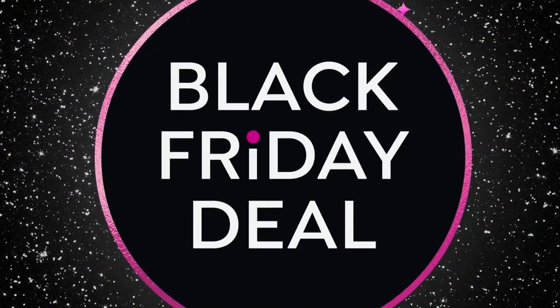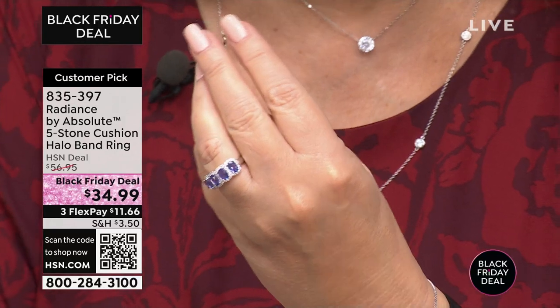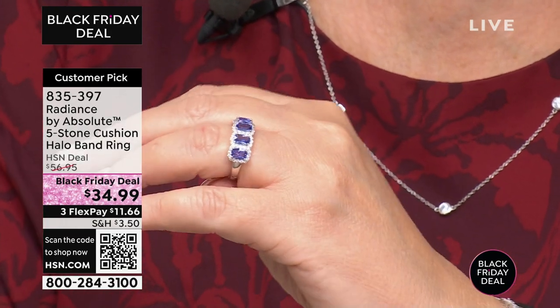This looks, if you're like me, a lot of you, if you watch any of my gem shows, you know how much I love tanzanite. It's one of my personal favorite colored gemstones. This is exactly the color of tanzanite. I'm gonna hold this still so you can see it. It's the exact color of tanzanite.